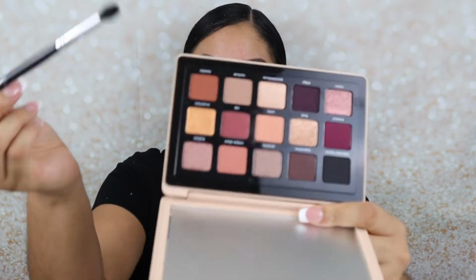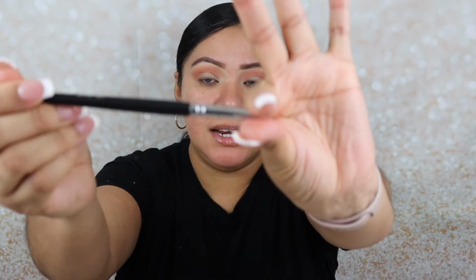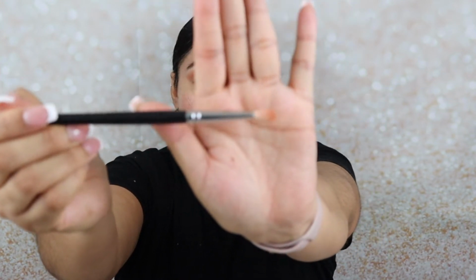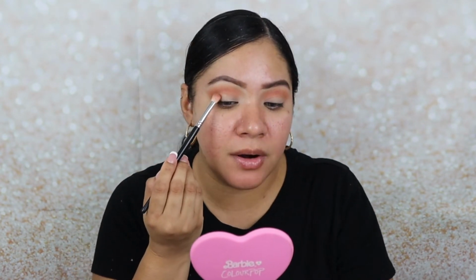All right, so now I'm gonna go into the color Familia, which is this one right here. And I'm gonna use the Sedona Lace EB09. It's just a tapered blending brush. And again, I'm gonna use that Familia color, and I'm just gonna apply this to the outer part right here.